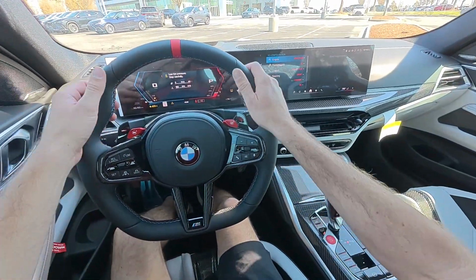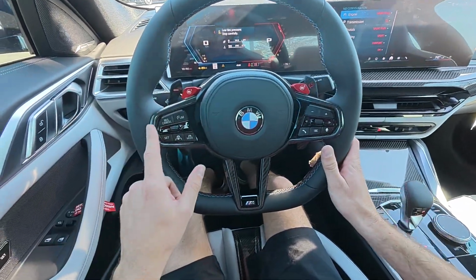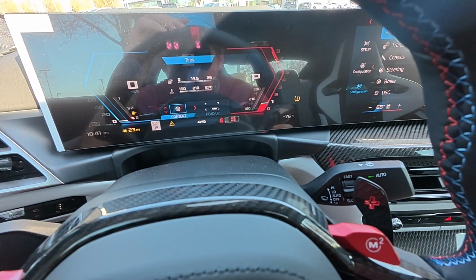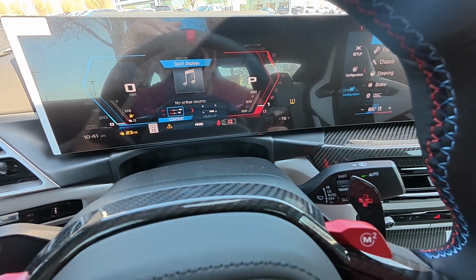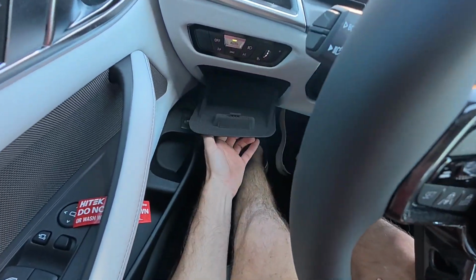And as we start this up now, there's a solid leather steering wheel with the flat bottom design, massive carbon fiber paddles. You get M1 and M2, all of the cruise control settings, and then there's volume tuning, Bluetooth, and voice commands. And then you also have some vitals that you can scroll through within the gauge cluster here. So just a few there, and then you can even get into the head-up display to go through a few of those settings.